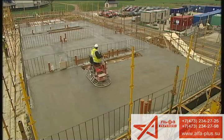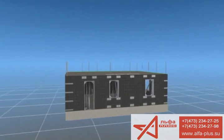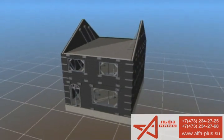All wall bracing can be removed in 1 to 2 days. Floor propping is removed when design strength is achieved. The complete process is repeated for the second and subsequent stories.